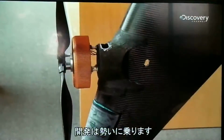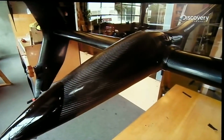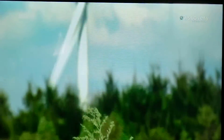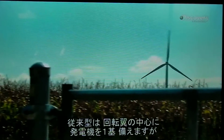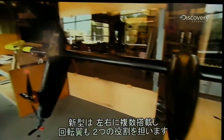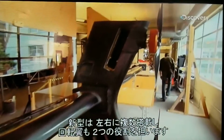And that has got the team thinking big. "Our first utility scale unit, that is a 600 kilowatt unit, so that powers about 300 homes. It is 27 meters across, so about a quarter of a football field. A regular turbine has one generator in the center of the blades, but each of these wings has several generators, and they have 2 different jobs."